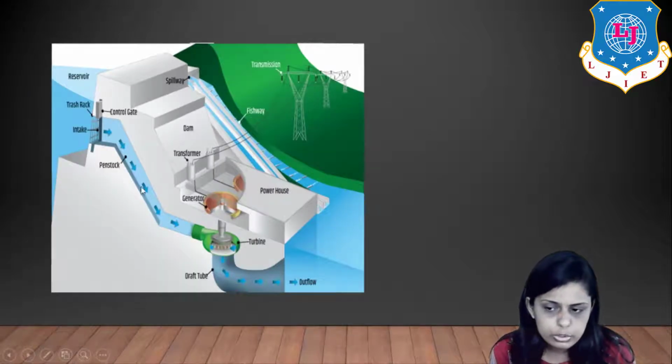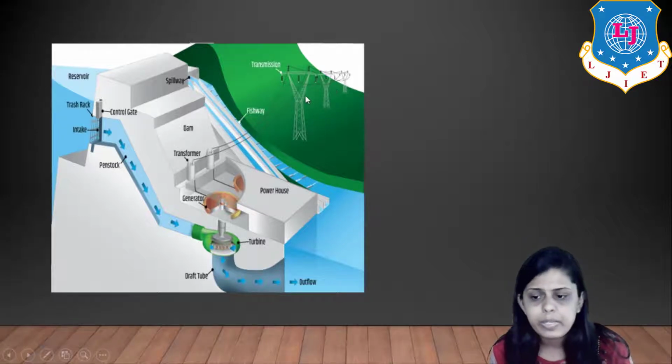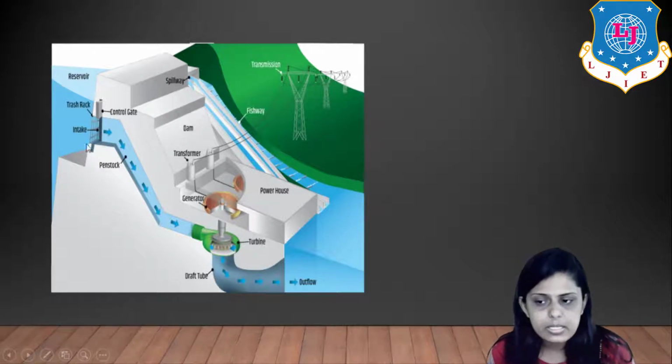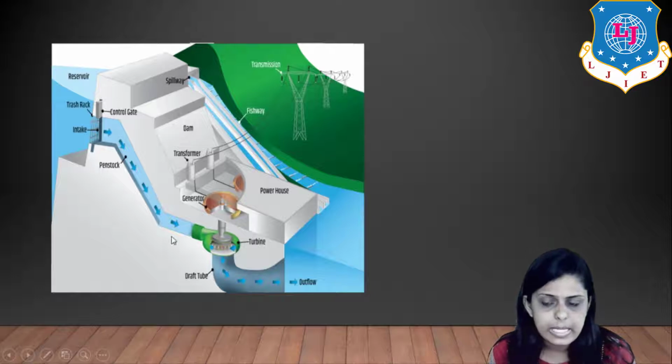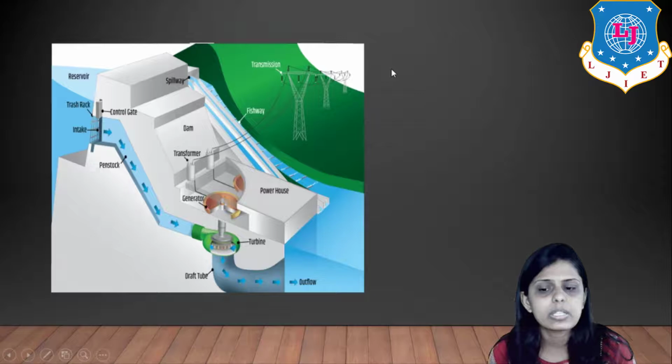The water will flow through the penstock, and what will happen? It will move the turbine. As it moves the turbine, you have a generator attached to it, which will generate electricity. There are transformers, and these transformers are connected to the electric grid, and the electricity is transmitted. So it's a simple process. A reservoir is there, there is a gate, the water moves inside a penstock, then the turbine will move, the turbine is connected to a generator, the generator will produce electricity, and that electricity is transferred to electric grids.